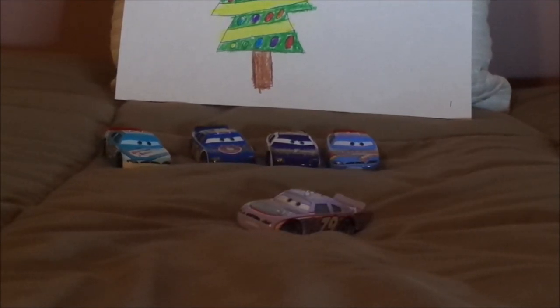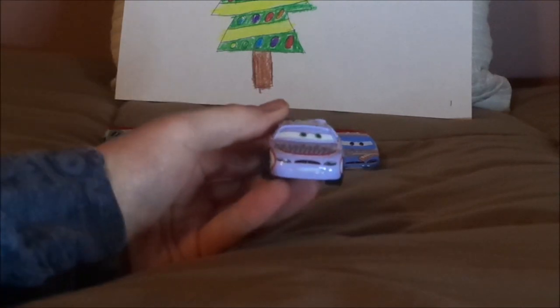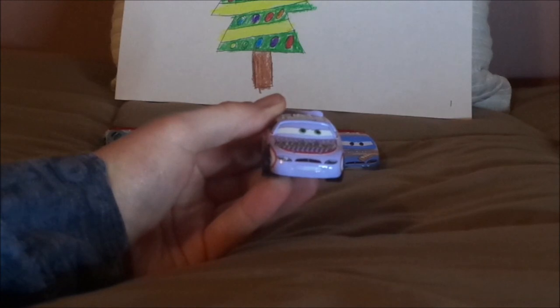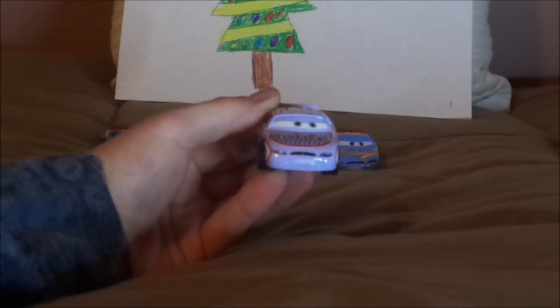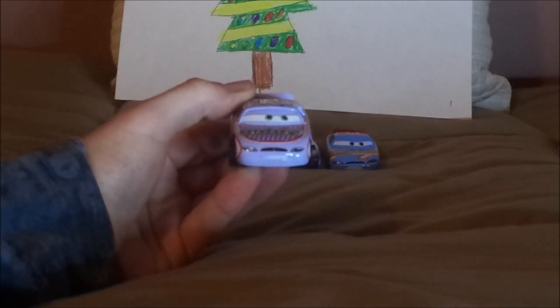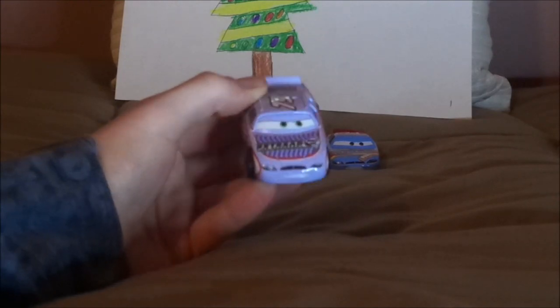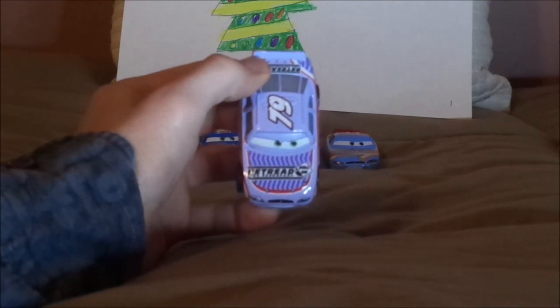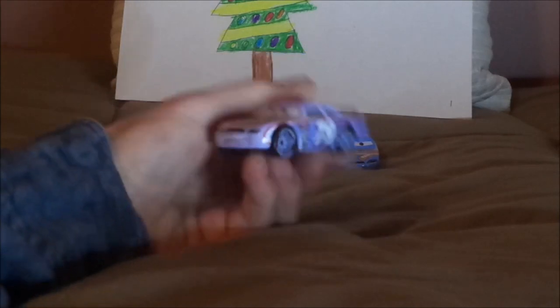And finally, last but definitely not least, Haulin' Gas Retread number 79. Now, here we have his angry, determined facial expression, his periwinkle paintwork, and the black grill, headlight stickers with a white number 79 on one of them. And on the hood, we have the Retread logo saying Retread, tire deodorant, roll on.